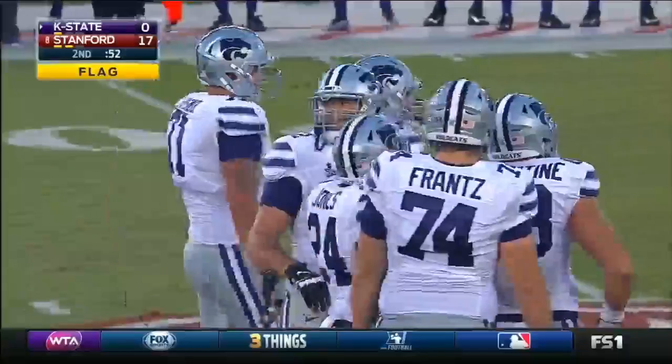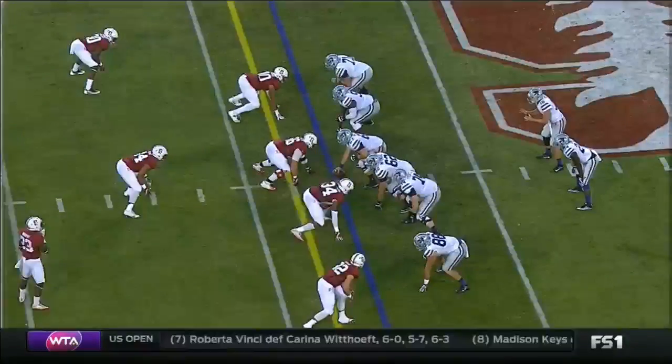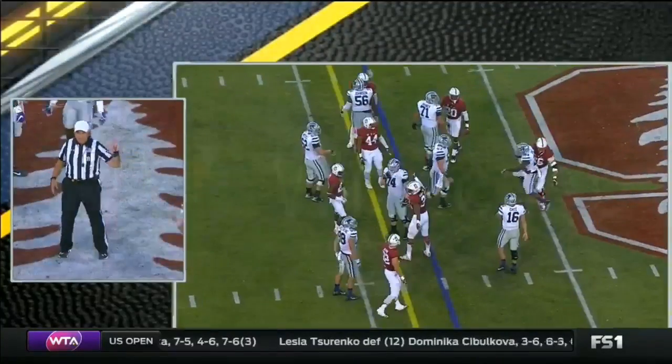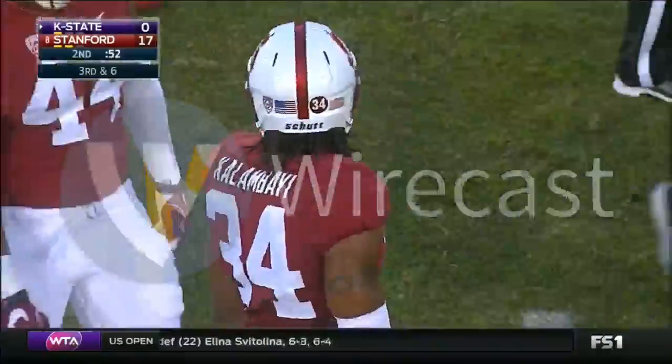Burns to the sideline. McCaffrey, great spin. McCaffrey, stick move, still on his feet. And finally goes down close to the Stanford 40-yard line. A 15-yard gain. Well, how about Ryan Burns?